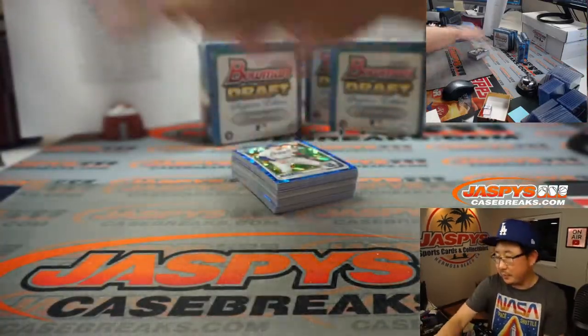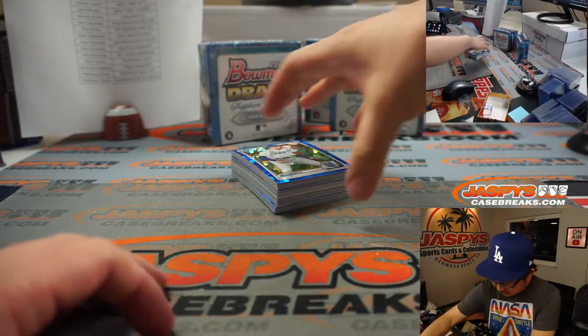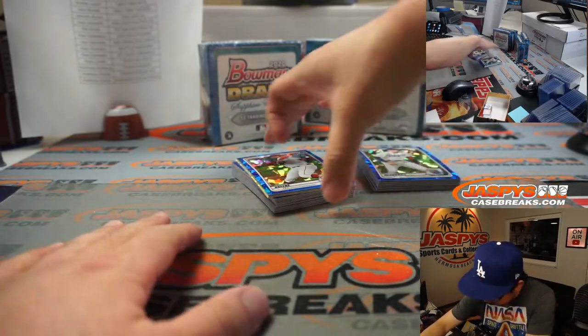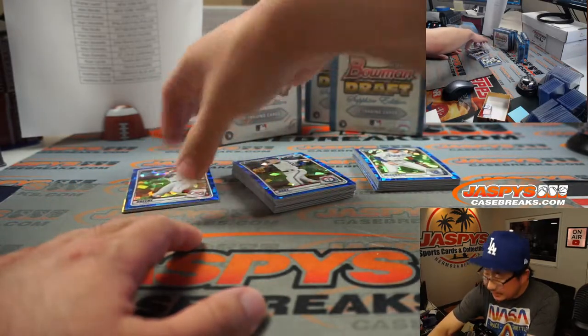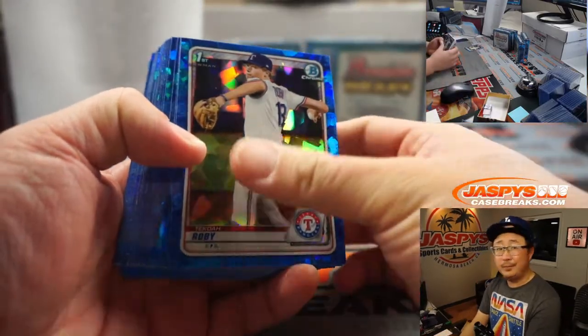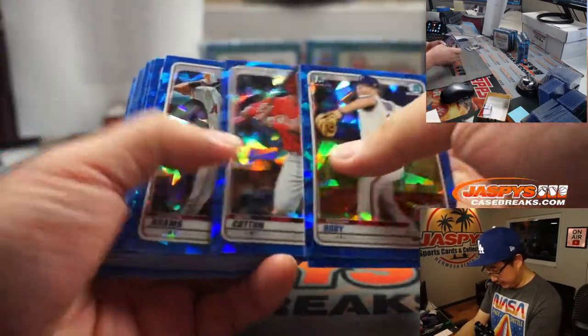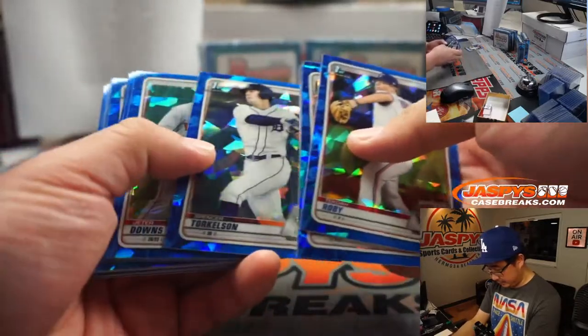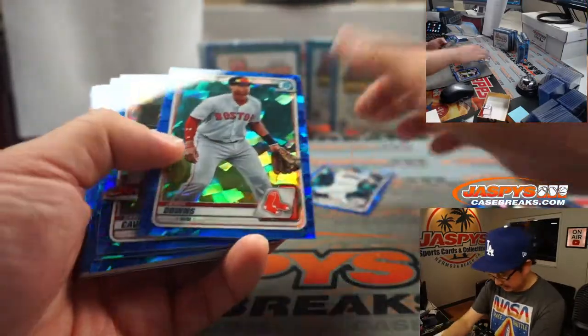And here's the first box. So the two parallels are right there in the middle. We'll do those last. And here we go. Good luck. There's our first Torkelson. Nice.